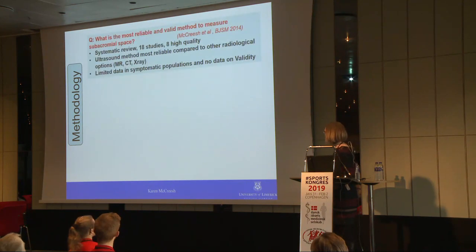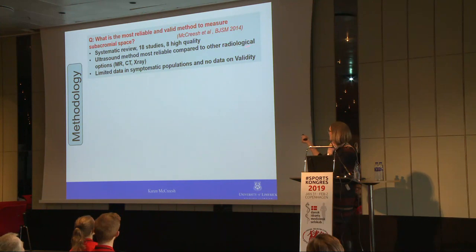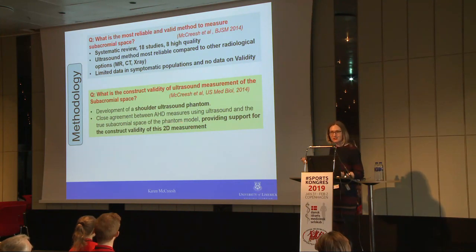Just getting through the methodology briefly to convince you that we did some high quality work. We started off by looking at what was the most reliable and valid method. This is published in BJSM. A systematic review of 18 studies suggested ultrasound is the most reliable method to measure subacromial space, but there were problems with no data in symptomatic populations for reliability, and no data on validity, which is very bad news when you're going to do a study, because then you've got to go and do the validity study. We did that, very much at the bench, using an ultrasound phantom with 3D printed shoulder bones. If you're interested in that sort of stuff, please do feel free to read it.